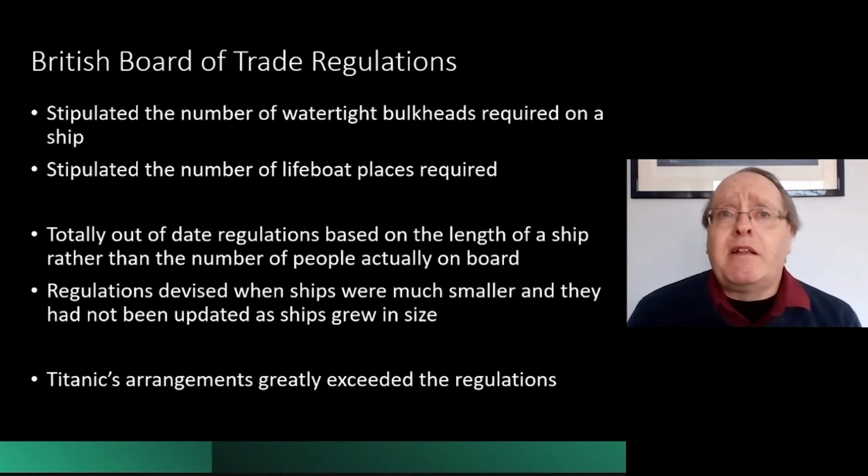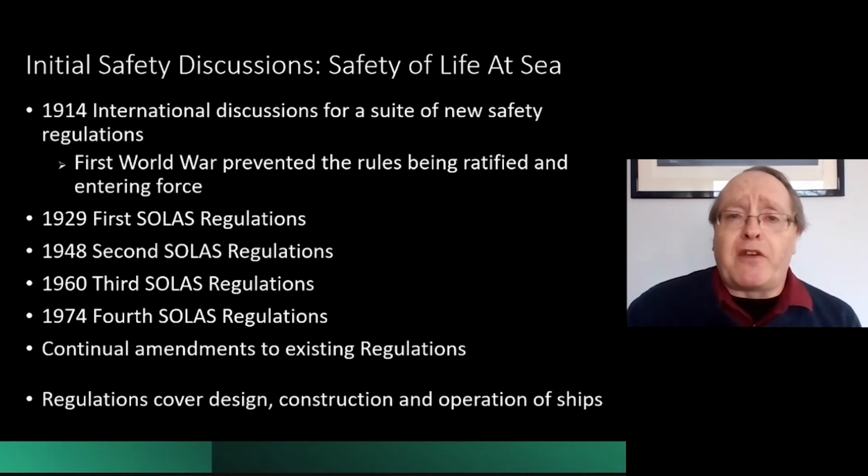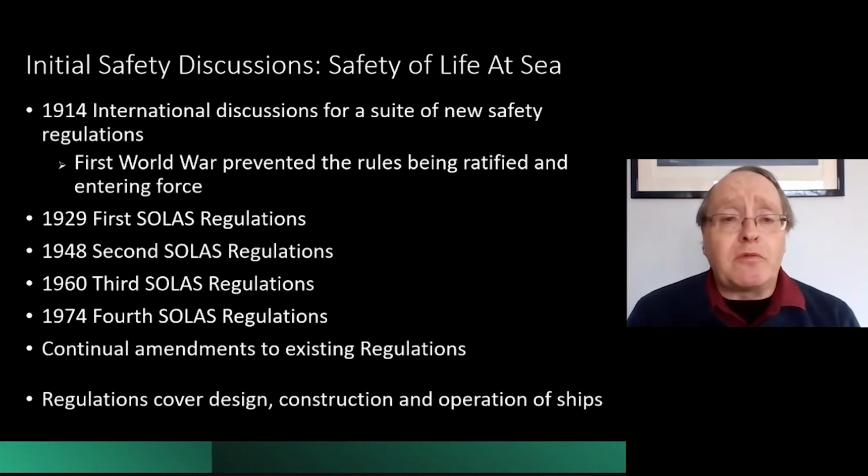But the Titanic and her sad loss would greatly change how ships were designed and operated once all the maritime nations grouped together to produce some international regulations. And those regulations were the safety of life at sea. And the initial regulations were formulated in 1914, and they were about to be ratified and come into force when the First World War erupted. And sadly, it prevented the rules from being enforced.